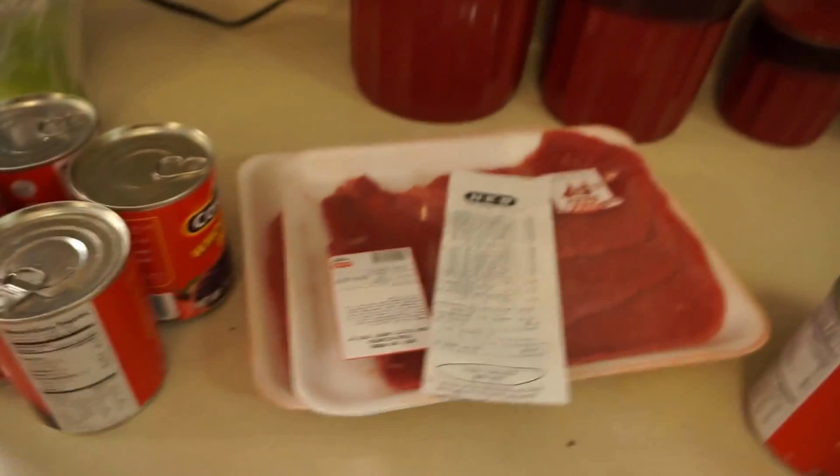So next, I'm gonna get to cooking this meat and combine it with my beans and my rice. Let's do it.